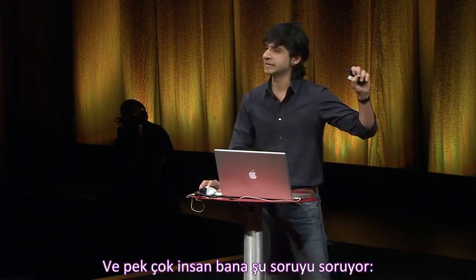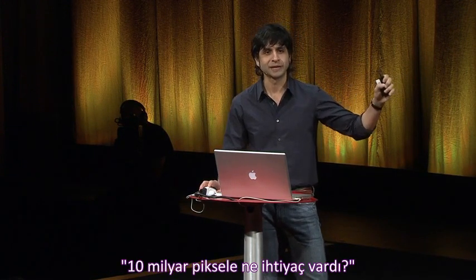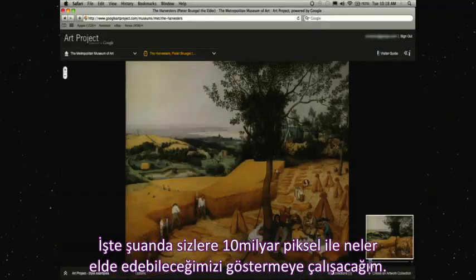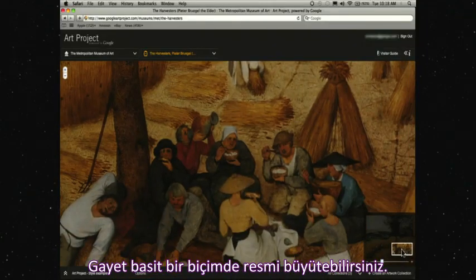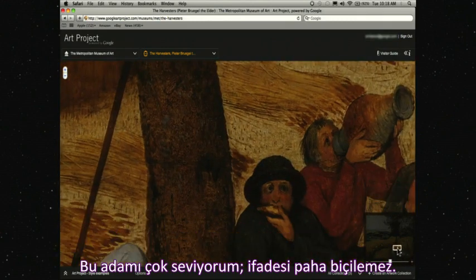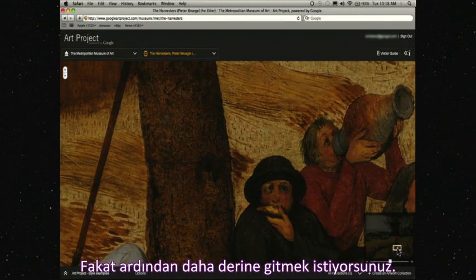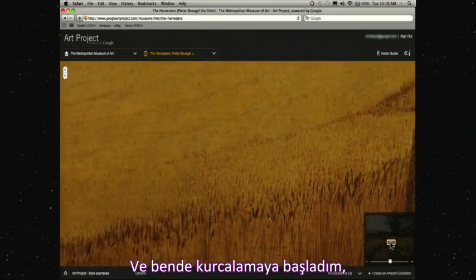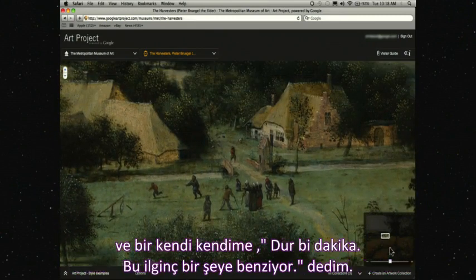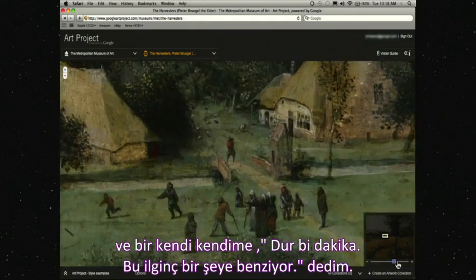And I get a lot of people asking me, what do you get for 10 billion pixels? So I'm going to try and show you what you really get for 10 billion pixels. You can zoom around very simply. You see some fun stuff happening here. I love this guy. His expression is priceless. But then you really want to go deep. And so I started playing around, and I found something going on over here. And I was like, hold on, that sounds interesting.